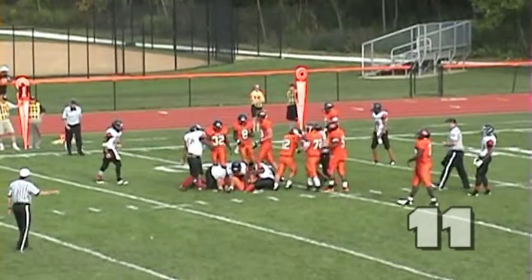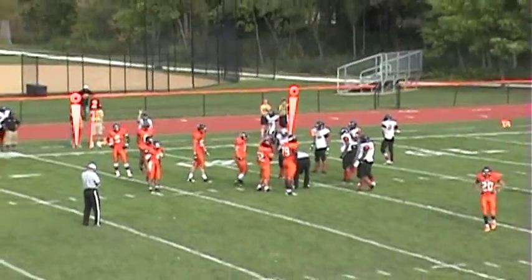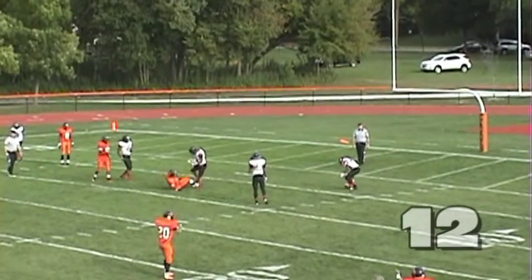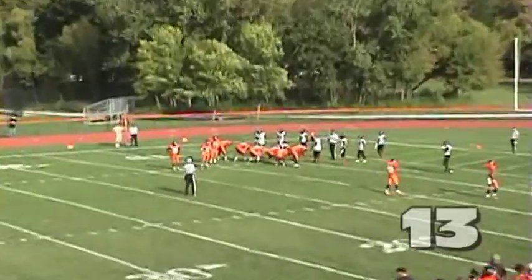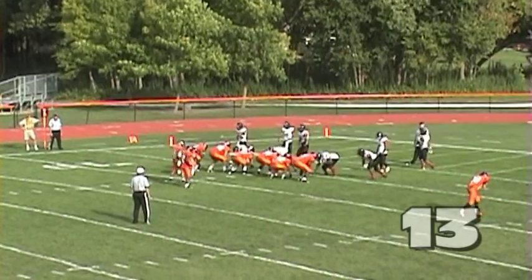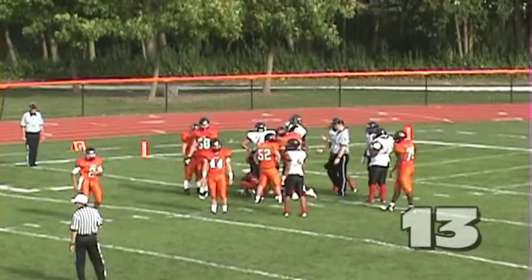Quarterback with keeper. Down by a shirt tail. Yeah, had a piece of shirt tail. Short gain on that. Second down. Oh, off the hands, incomplete. There's the flag. Up the middle. Minimal gain.